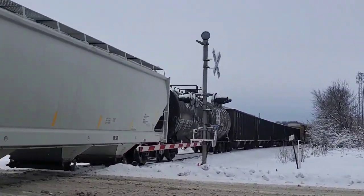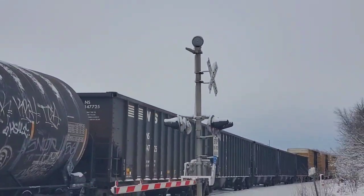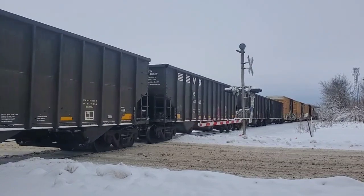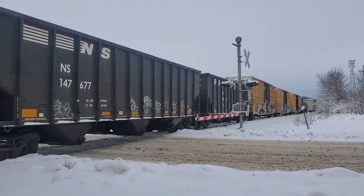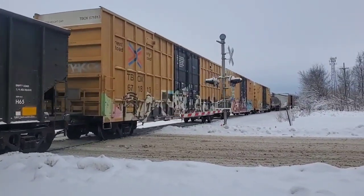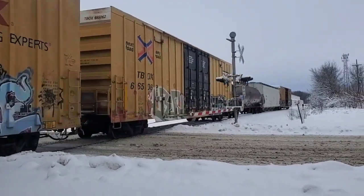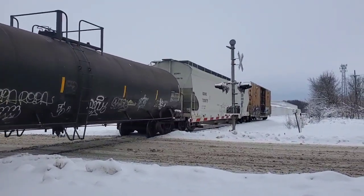I like the old bells on these signals. I prefer those. Norfolk Southern three bay hoppers, it looks like. Yep, three bays. Cool. This is good stuff. Definitely blessed to catch this one. Good timing.